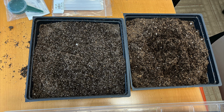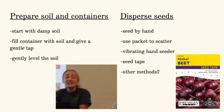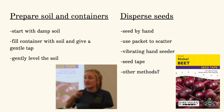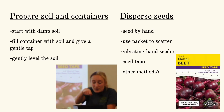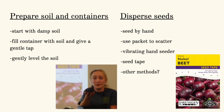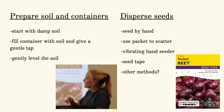So you want to start with your seed start mix damp, partially because it's so fine. It's literally dust when it's dry. And you've probably watered some dry plants and the water just sits on top. You don't want that because you've spent a long time perfectly placing your seeds and then you water and it just pools up and then they go all over the place. So make sure you start with damp soil. It's a lot easier to water them in. It's just better.